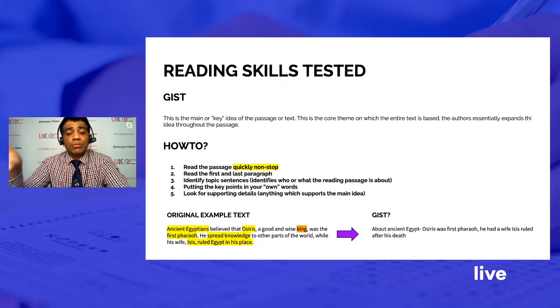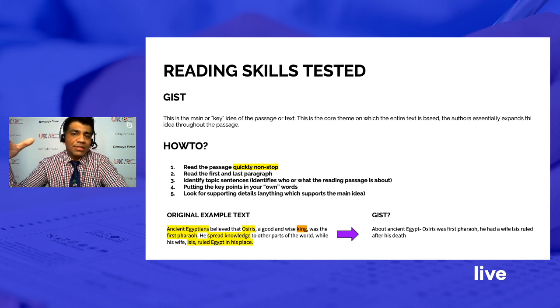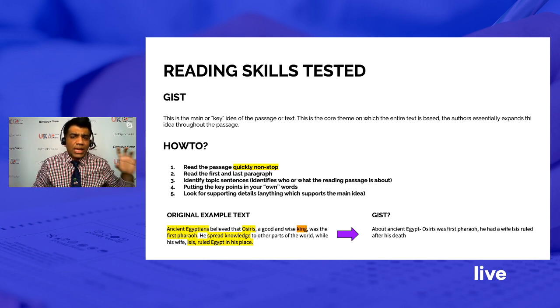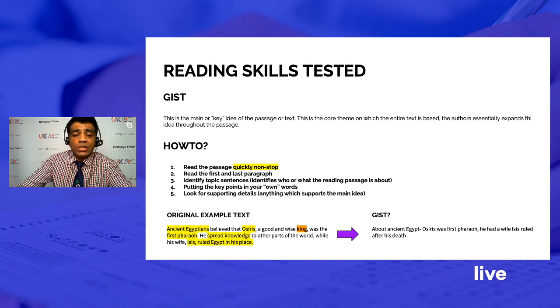And then you need to put down the key points. Once you identify some of the key points which are mentioned in the text, you make your own notes in your own words, and that is basically the gist. Then look for supporting information. Anything which is adding information to your idea, adding information to your gist, that's the extra information which is helping, which is the supporting idea.